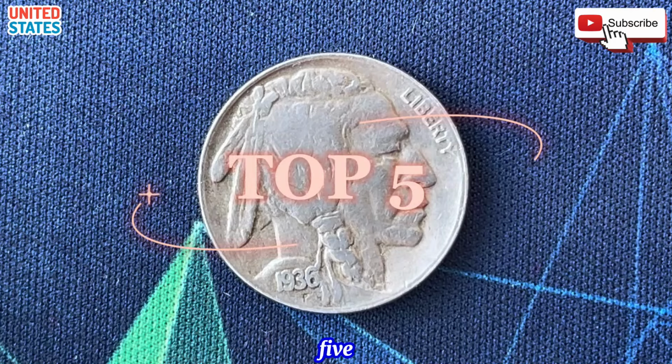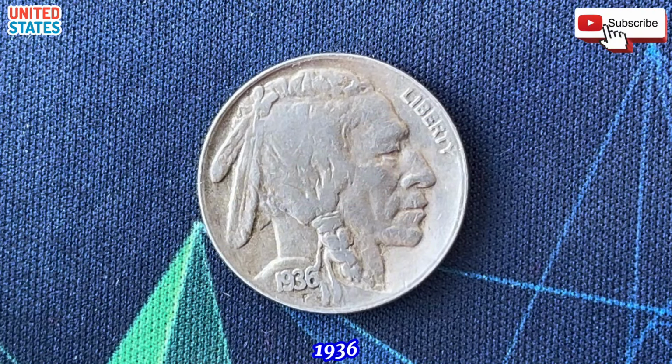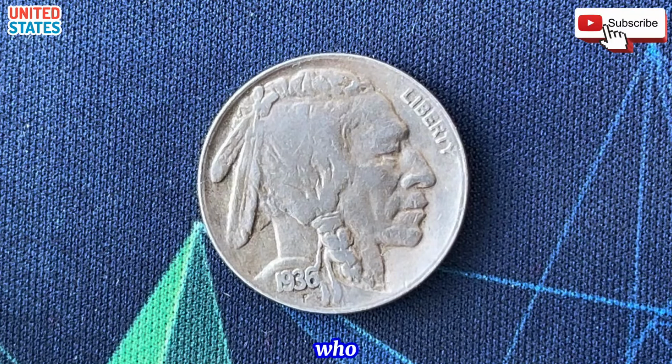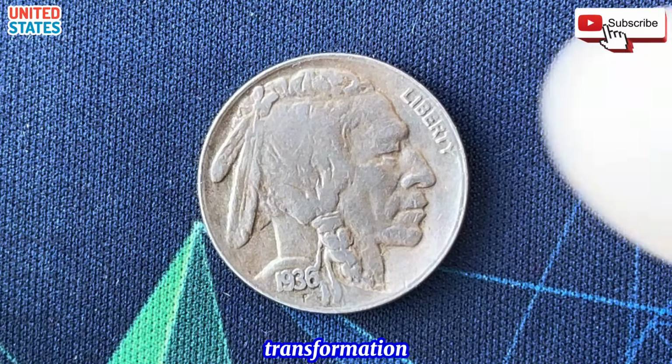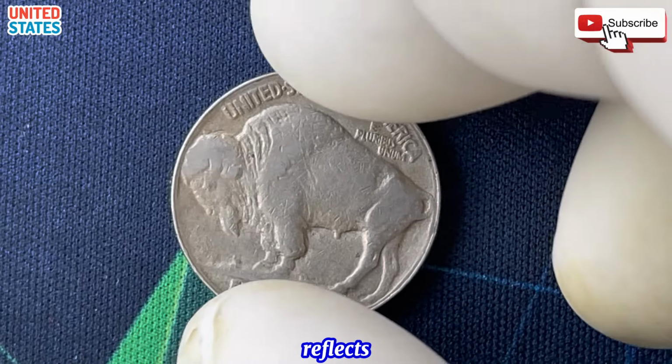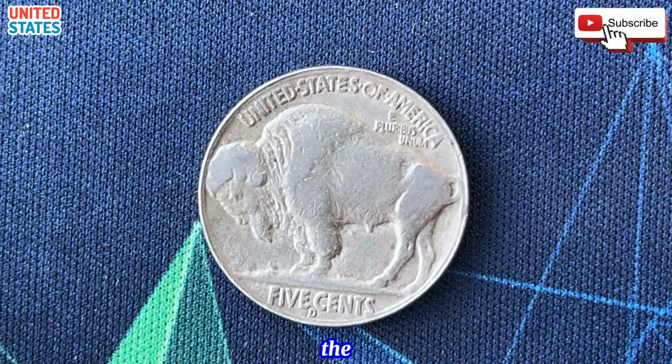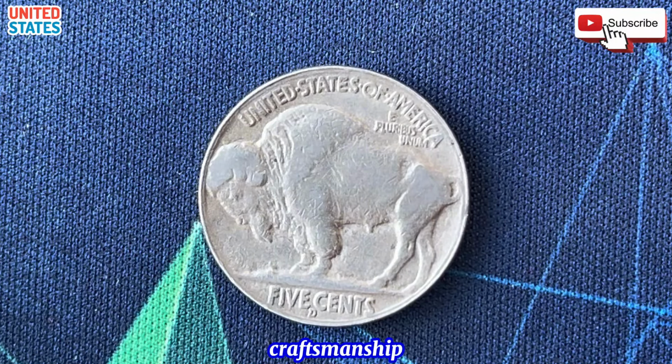Top 5. The story of the 1936 Buffalo nickel is one that captures the imagination of collectors, history enthusiasts, and those who simply admire the beauty of American coinage. This coin, minted during a time of great transformation in the United States, reflects the artistry, resilience, and cultural pride that defined the era. It is a coin that goes beyond its monetary value, telling a story of heritage, craftsmanship, and the enduring legacy of a nation.